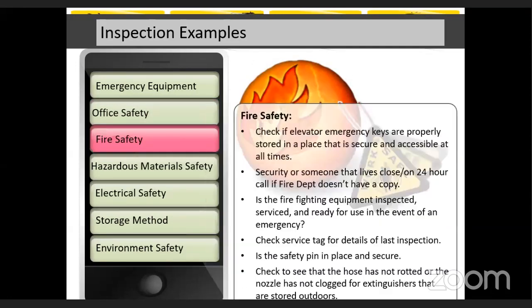Okay. Fire safety: check if elevator emergency keys are properly stored in a place that is secured and accessible at all times. The security or someone who lives close on 24-hour call should have one if the fire department does not have a copy. So there must be a copy of the elevator key, and security must have it. Then, is the firefighting equipment inspected or serviced? All these are questions that must be addressed, and the equipment must be ready for use in the event of an emergency.